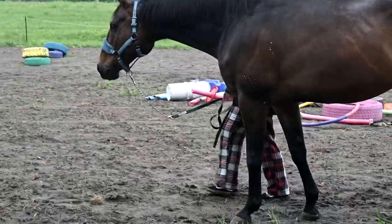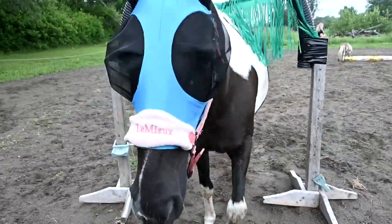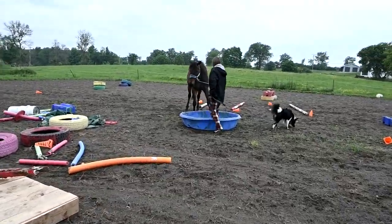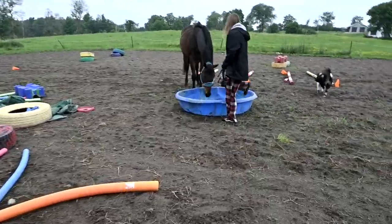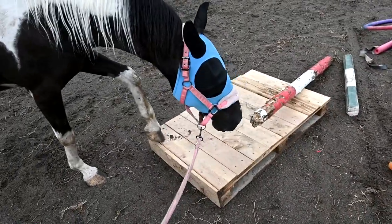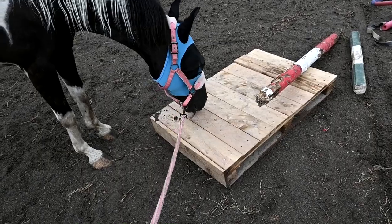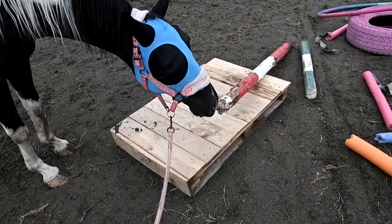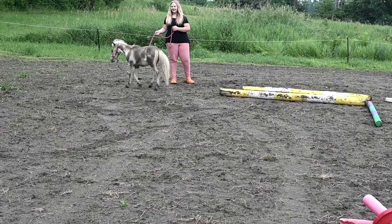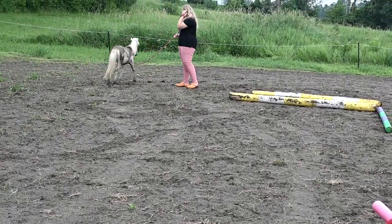Yay. All right, I'm going to take Penny through it again. Good girl. That was nice. We're not even done, and we're just having so much fun. I can't wait to see Storm. Penny's like, oh, I know what this is. I want Sam to reinforce that before we go over it. I don't even know what to do with that. She's so spicy. She's covered in mud. Come on.